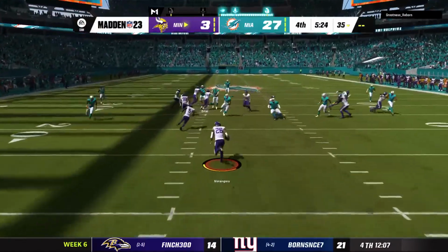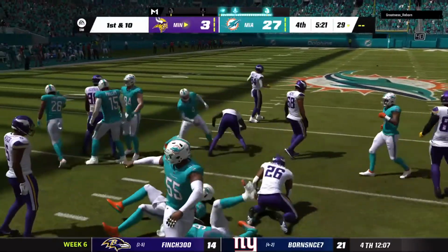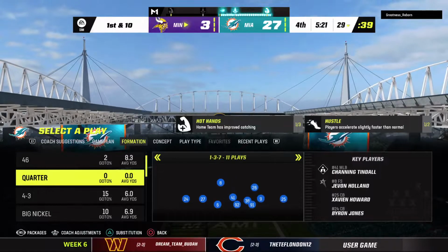Fielded just outside the goal line. And a good return as he'll be stopped just shy of the 30-yard line.